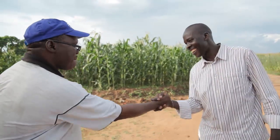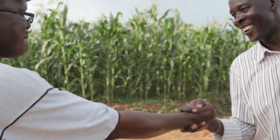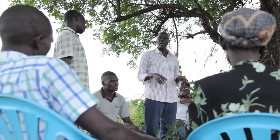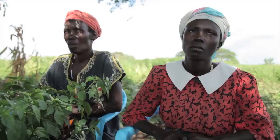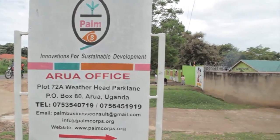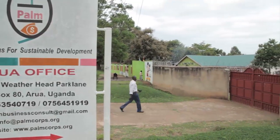4P stands for Public-Private Producer Partnerships. It's an approach that brokers mutually beneficial partnerships between the public sector, the private sector and small-scale producers. As partners they work together, they share value. The role of a broker in this approach is crucial. They are facilitators who develop, guide and monitor partnership arrangements.